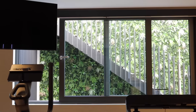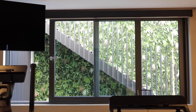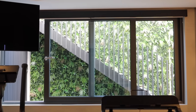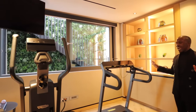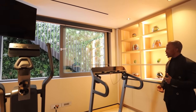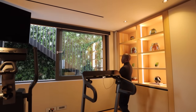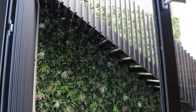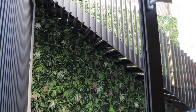The attention to detail is very evident in this home, as you have an entire green wall there. Sometimes when you are working out and you're looking at a blank wall, it can get very repetitive, very, very monotonous and very boring. So what they did have here is this beautiful green wall just to inspire and give you that tranquil feeling while you are here in the spa.